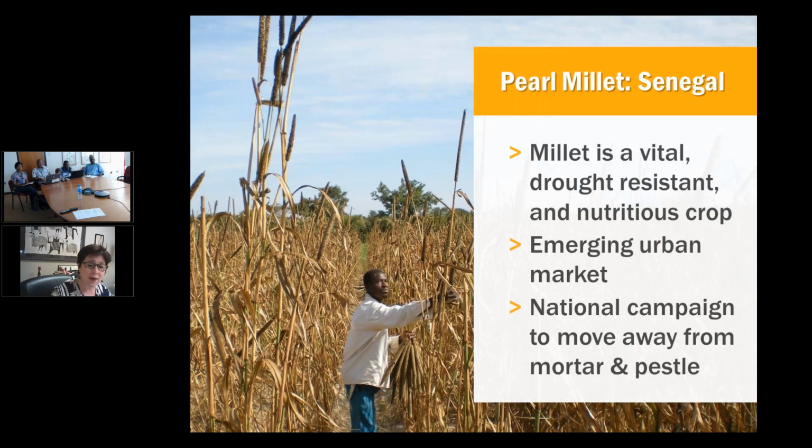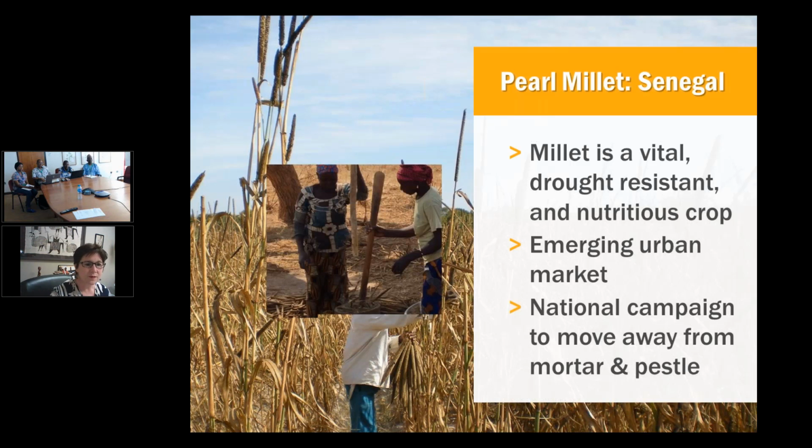And there's also a national campaign to move women away from mortar and pestle, reducing their drudgery in a major way, from having to get up at 5 in the morning to get started with the day, not only processing millet, but all the other things: collecting water, preparing food for their families, cleaning up, taking care of the children, etc. So again, thinking about that bigger potential, and the enabling policy environment that would allow us to move more freely, and also to think about regional growth, because we know that the entire Western Sahel represents an opportunity for market growth.